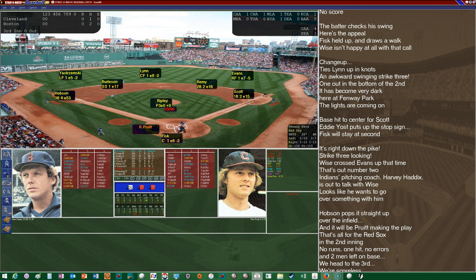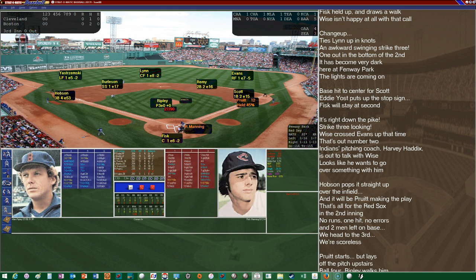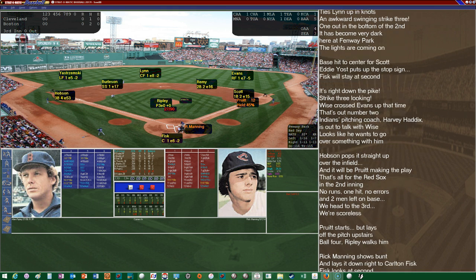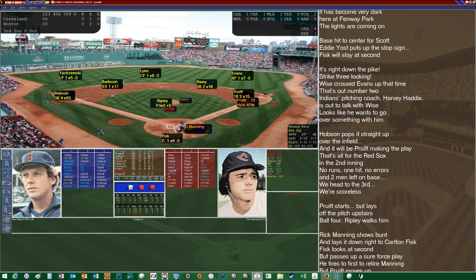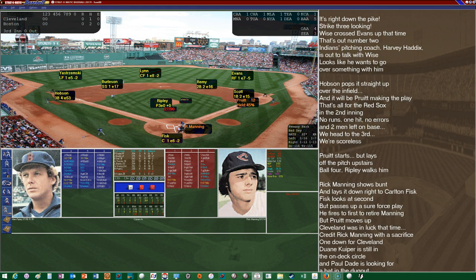And Pruitt will lead it off here in the top of the 3rd, hitting .148. And he'll draw a leadoff walk. Rick Manning up now. Off to a fast start, hitting .364 with a couple RBIs. And he's going to show the bunt and lays it right down. Fisk looks at it, looks at second, but passes up the short first play and fires to first to retire Manning. So Pruitt will move up to second. So runner in scoring position with 1 out.